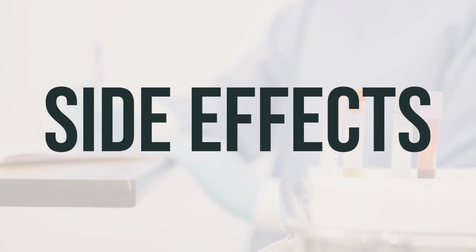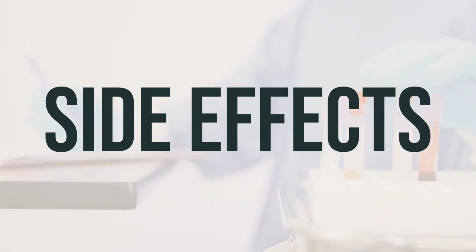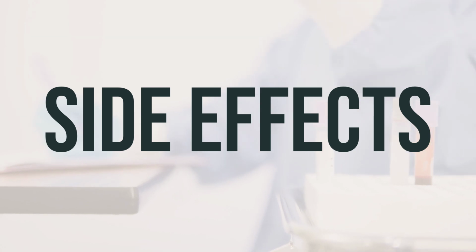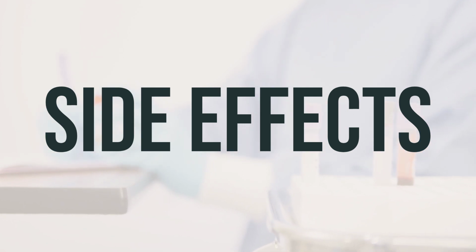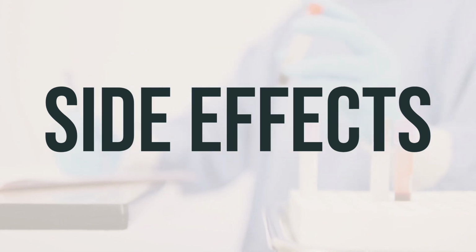Zyvox may rarely cause an attack of extremely high blood pressure, hypertensive crisis, which may be fatal. Contact your doctor immediately if you experience symptoms such as severe headache, changes in heartbeat, chest pain, neck stiffness or soreness, severe nausea or vomiting, sweating with fever, widened pupils, vision changes, or sudden sensitivity to light.